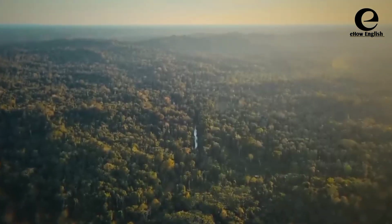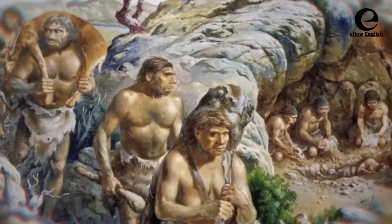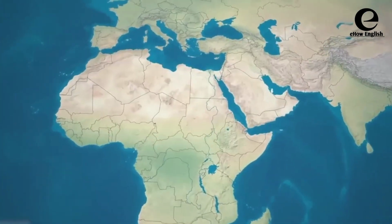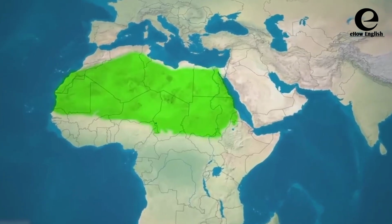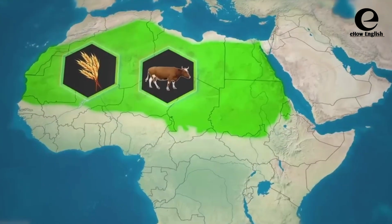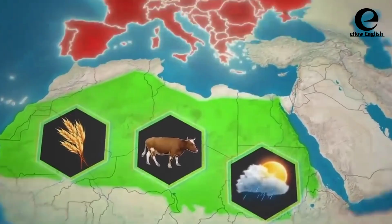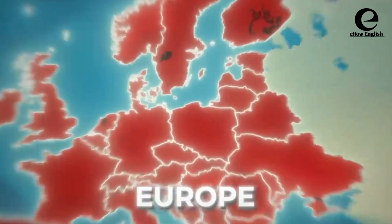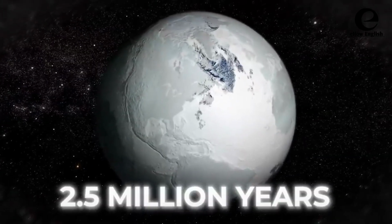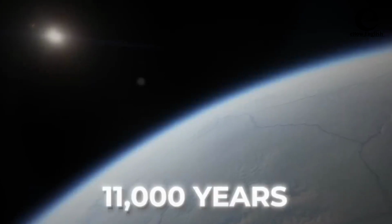Along with all these things, a large number of ancient humans had also migrated here, because compared to the rest of the world, the Sahara's greenery supported life. Agriculture could be done here, animals could be raised, and the weather was also suitable, as it is in Europe today. This ice age, which lasted for about 2.5 billion years, began to end 11,000 years ago.